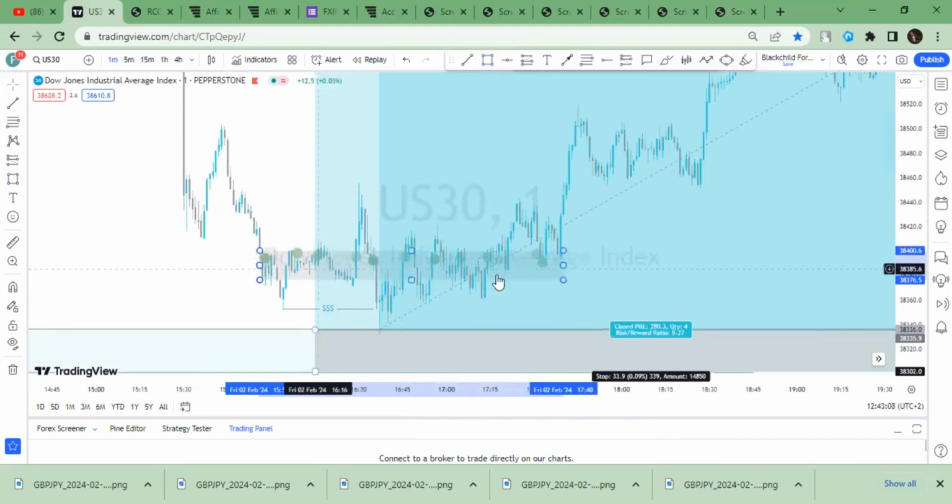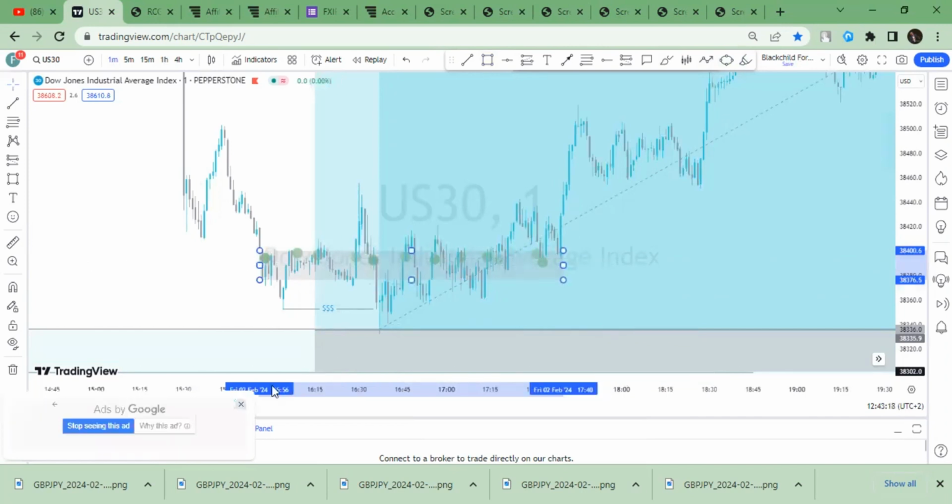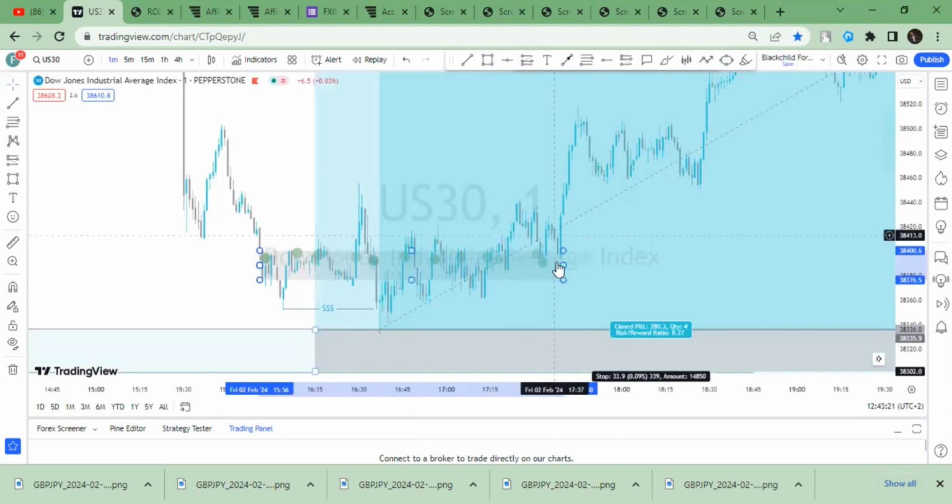The reason why I'm picking this area is because I've seen that price is going up, coming in this area, coming in this area, and it's telling me something. And what is it telling me? It's telling me that this is one of the key zones, one of the key areas where price is likely to take a movement.